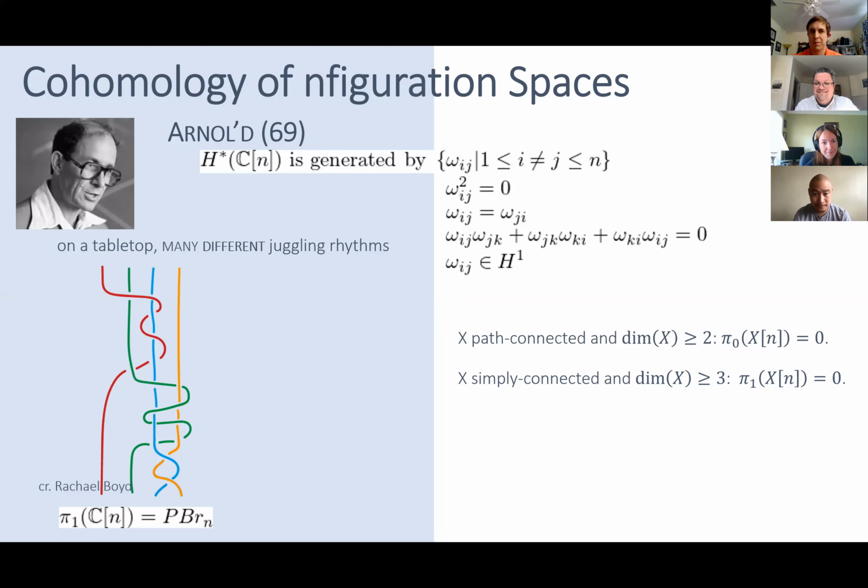Somebody volunteer. I guess there's just one. There's just one. Yeah, which is kind of crazy, right? You imagine, what it says is if I'm juggling whatever school of juggling I went to and I learned how to juggle in a certain way, and you learned how to do it in a different way, there's a path of jugglers, a continuous path of jugglers from me to you that allows me to deform my rhythm into your rhythm without any balls hitting each other.